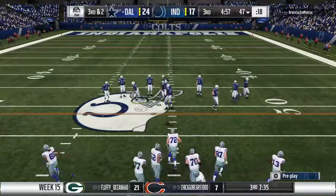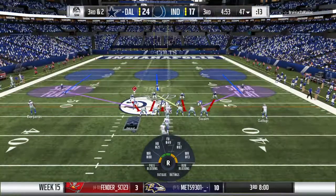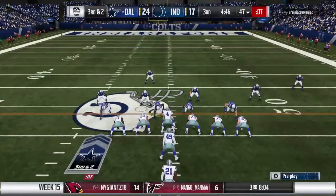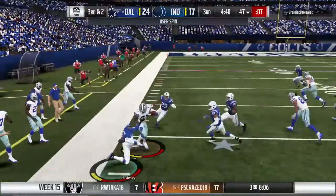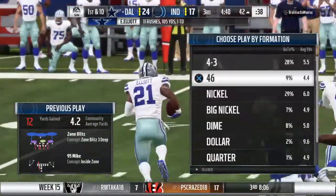The Cowboys on 3rd down. Just 1 for 5 to this point. This time they face a 3rd and 2. They'll try and run for it with Elliott. Look at the spin. Balance. 12 yards there as they move the chains.